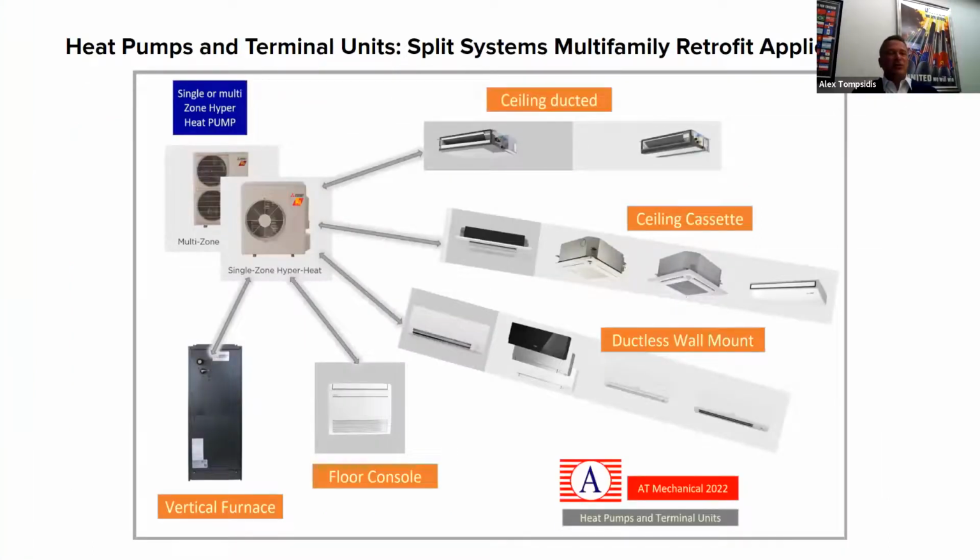This slide shows you, in an individual split type system, the type of unit that's on the roof, that would be a single zone. And I say hyperheat because that's basically what you're going to have to use in every application. So you have your single zone, hyperheat type units, which is connected individually with line sets and power and interlocks with your vertical furnace. Now I say vertical, but those are always multi-position furnaces. They can become horizontal furnaces.